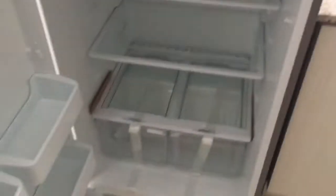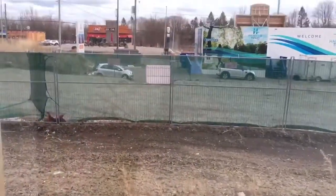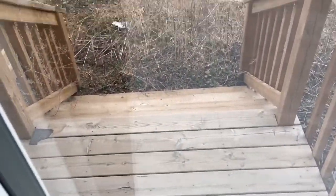Alright, then we have the fridge and the freezer. The fridge is at the bottom. Still looks brand new. Some packaging material still in there. And the freezer, brand new as well, hardly ever used. Yep. And here's the backyard. I've got it covered with these blinds. But there it is. Smaller backyard. I've got a small deck back here too. You can put a barbecue on it and whatnot.